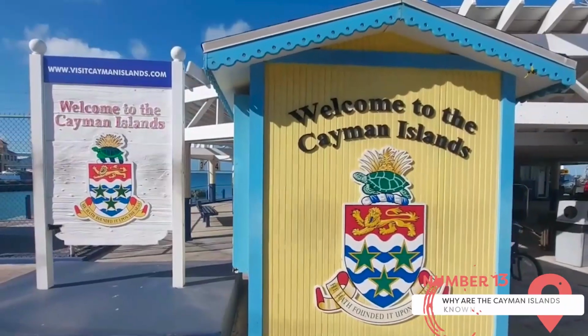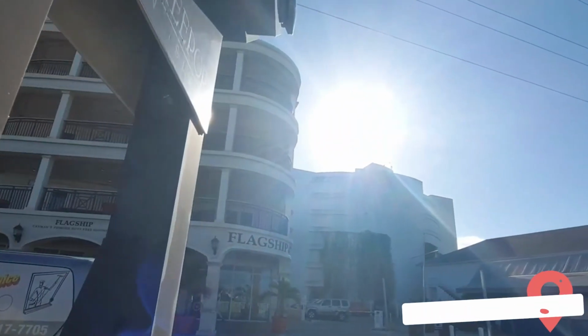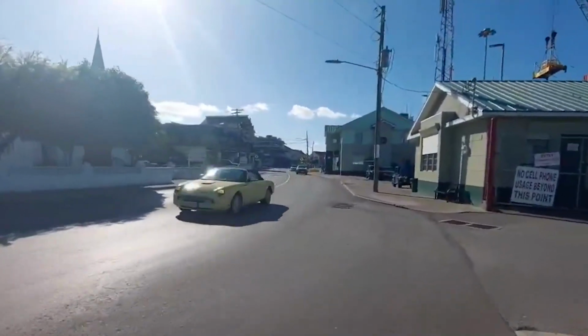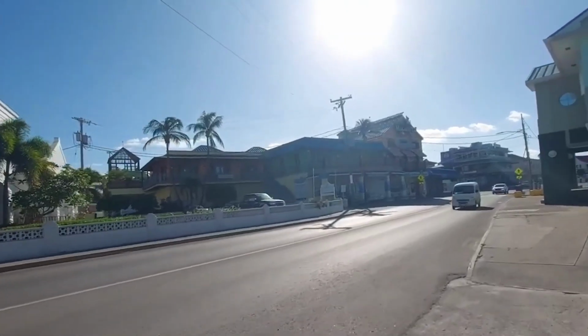Why are the Cayman Islands known for offshore banking? While stashing a fortune in an offshore banking haven isn't for everyone, it is one of the things to do on Grand Cayman for some people. The Cayman Islands don't have a corporate tax, so many companies create subsidiaries there to shield their incomes from tax. There's also no direct taxes for residents of the islands.